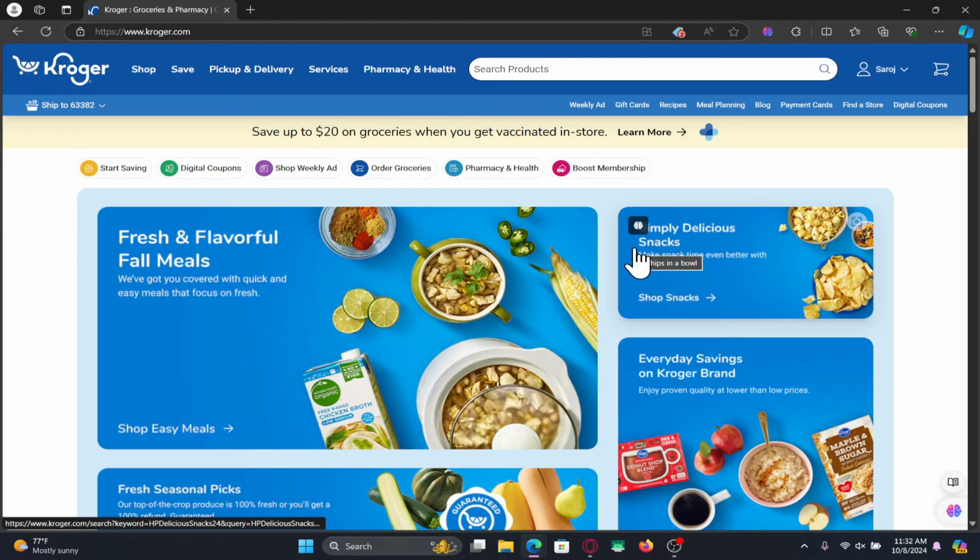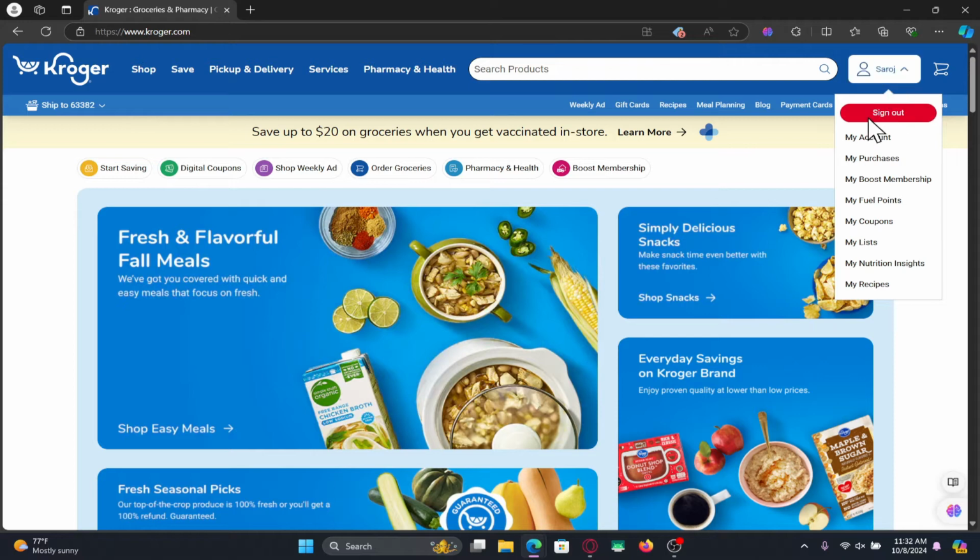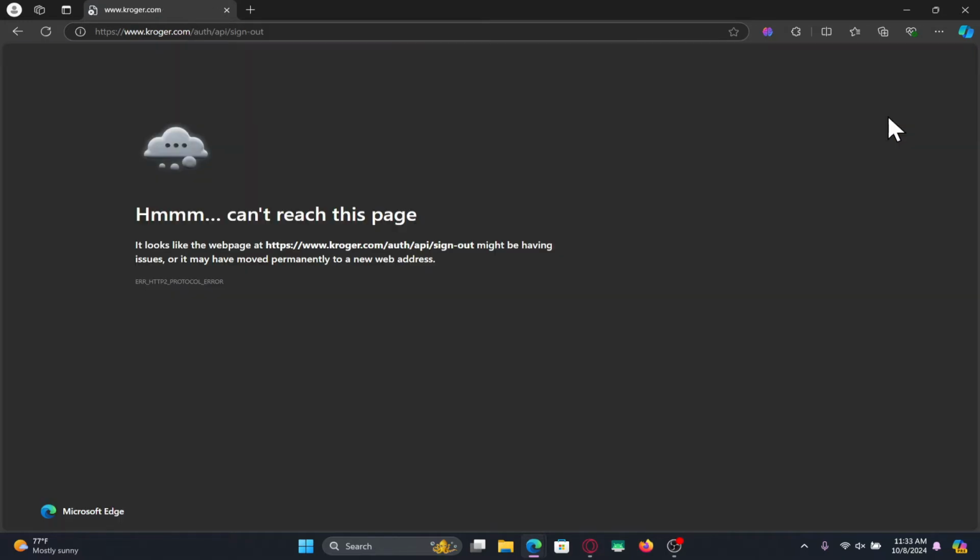Now, if you wish to log out from your account, just click on your account name at the top right corner, and this will now show you the sign out button. Just tap on this button, and now you will be signed out from your account on Kroger right away.